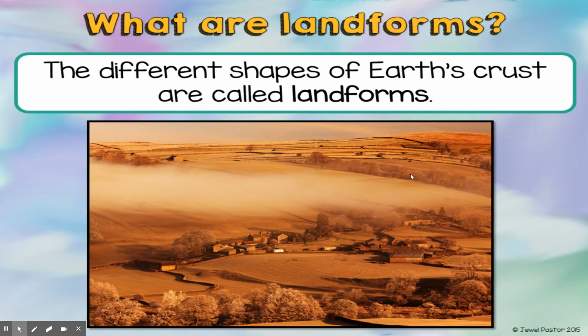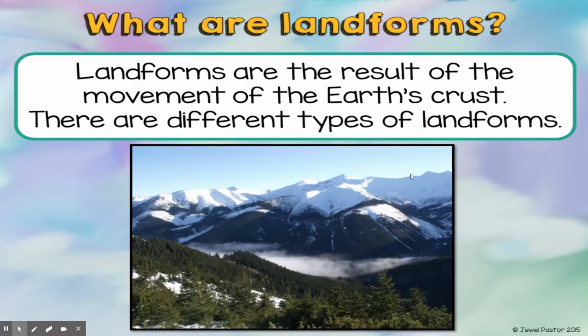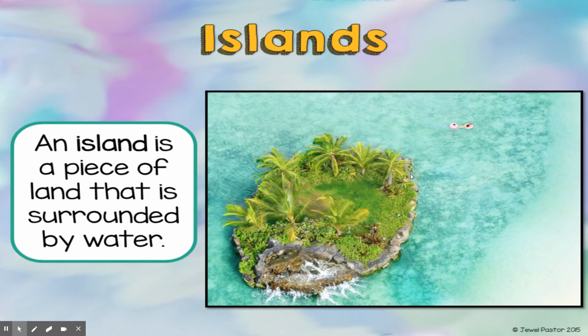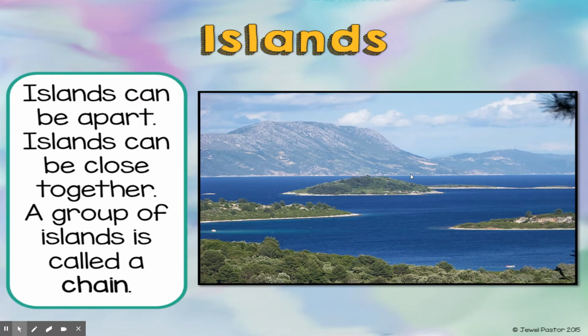What are landforms? The different shapes of Earth's crust are called landforms. Landforms are the result of movements of the Earth's crust. There are different types of landforms. Islands. An island is a piece of land that is surrounded by water. Islands can be apart. Islands can be close together. A group of islands is called a chain.